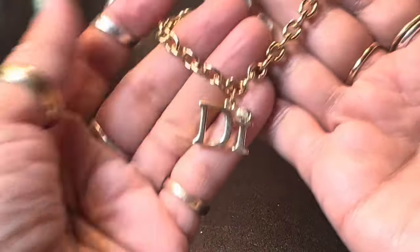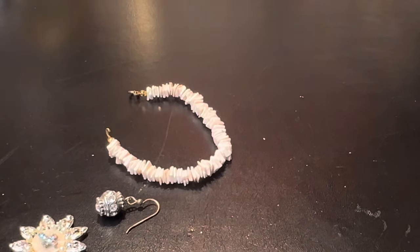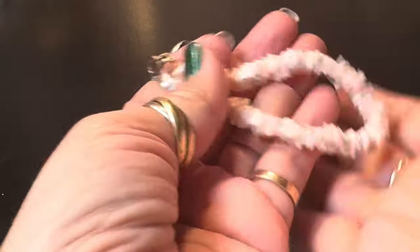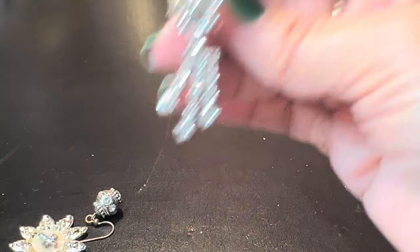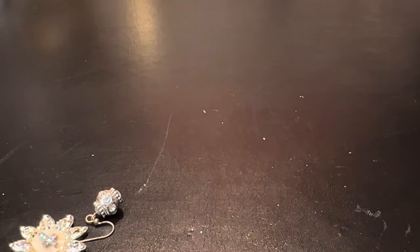Very nice. I think they do. These are kind of a little trinket when you do a cruise or something. I'm not too familiar. And this is broken. It's a little bracelet, shell bracelet. And we have a vintage earring here. Hope we get the match.